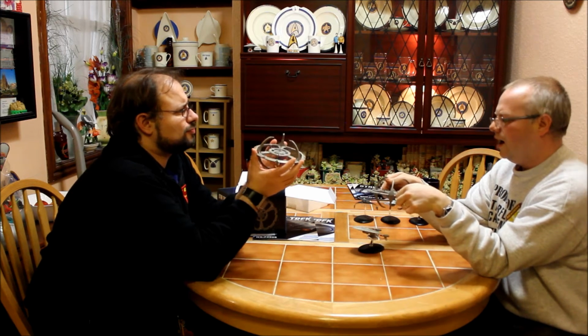There's part of me that wishes it was double the price and in scale with the Enterprise D. Oh, God, no. But then where would people put it? This collection's already starting to take up room. Yeah, cool. You start doing that.